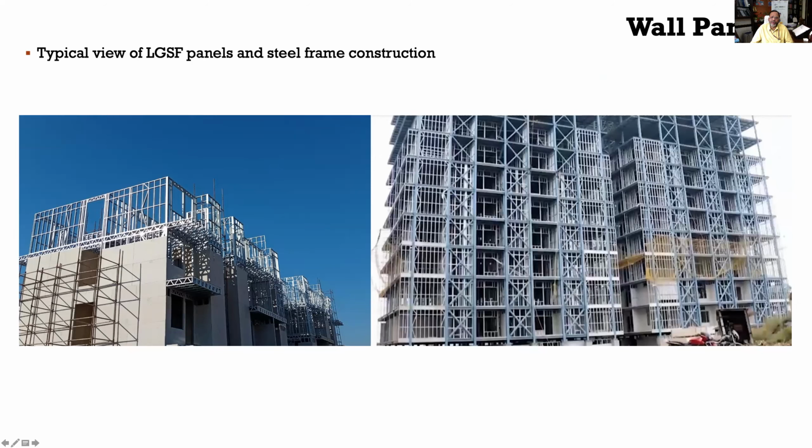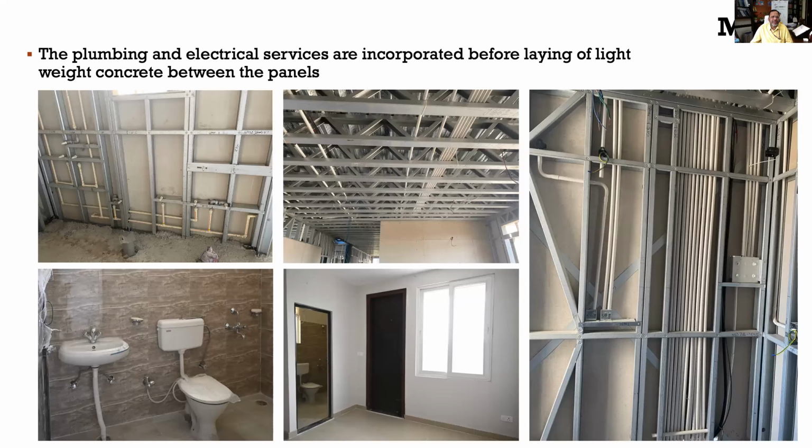Okay, so this is how it will look, and over this you will put the precast concrete panel. You can do the putty, you can do the painting, or depending upon your project requirement you can do whatever you feel like. Now let me talk about the finishing and the services.